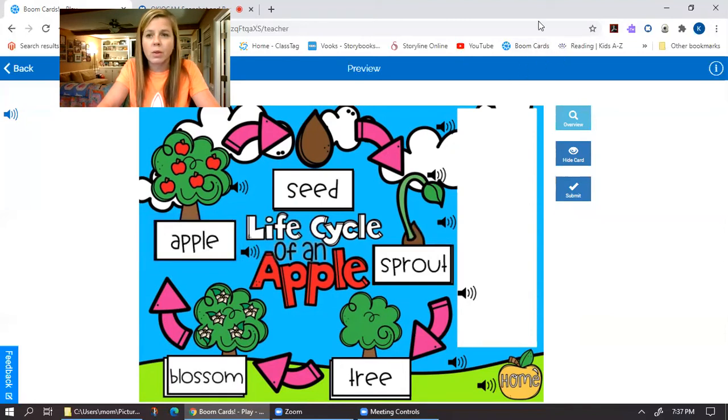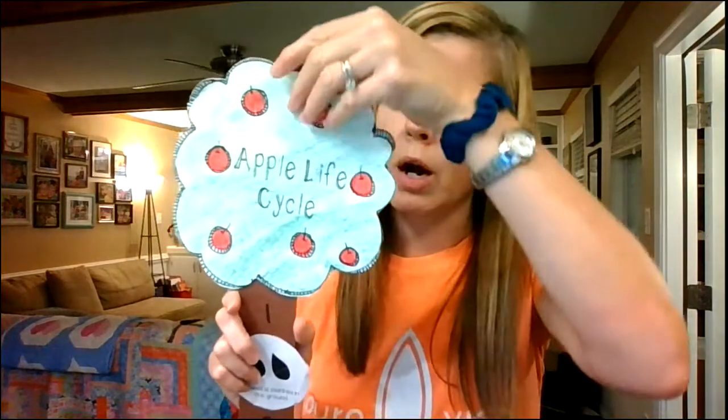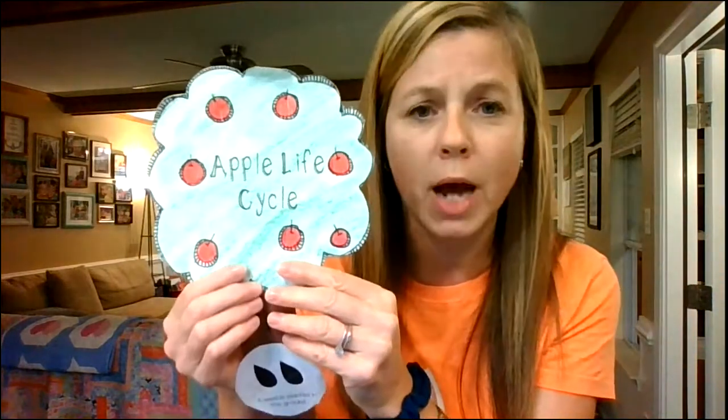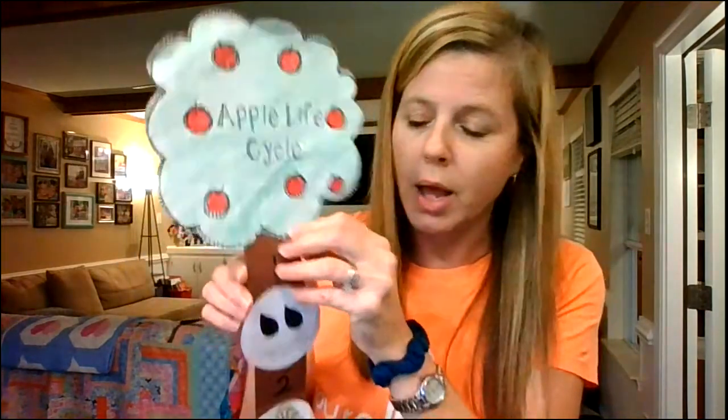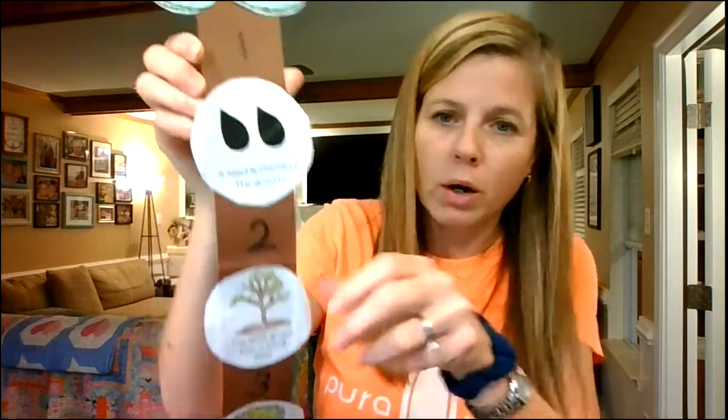So this leads me to our activities. One of them is the life cycle of the apple. So you're gonna glue, you should have a piece of green paper, brown paper that's folded over. And I think your apple tree, the top, I copied it on green paper already. So you could color the apples red if you wanted. But then we're gonna glue these little circles that you have in order.